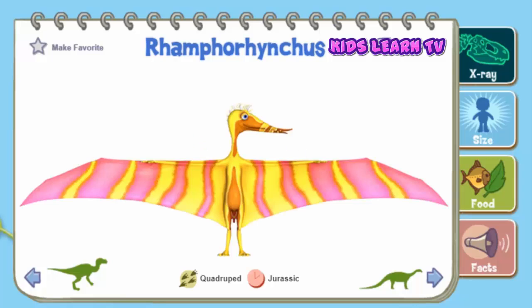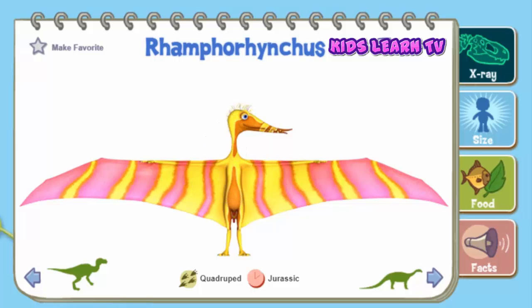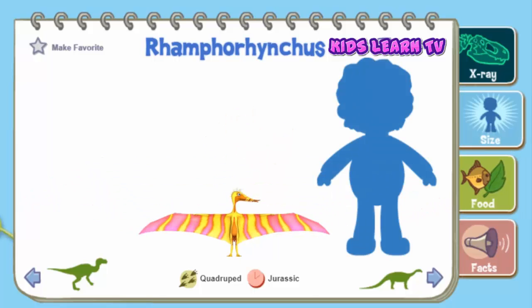Rhamphorhynchus. The jaws of Rhamphorhynchus were full of needle-like teeth, which were angled forward, with a curved, sharp, beak-like tip lacking teeth, indicating a diet mainly of fish and insects. Rhamphorhynchus was a carnivore that ate a diet mainly of fish and insects. Let's compare it to something we know the size of, a kid like you.